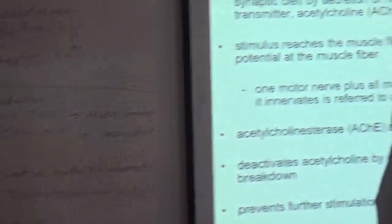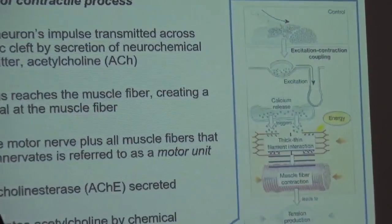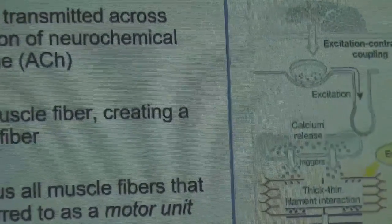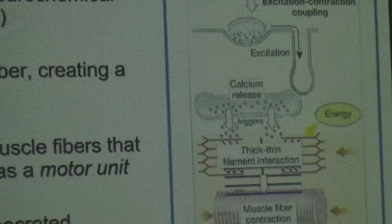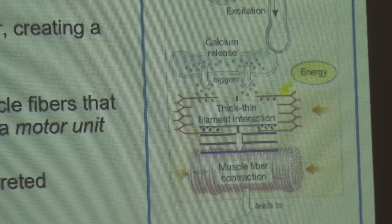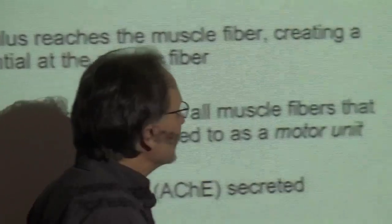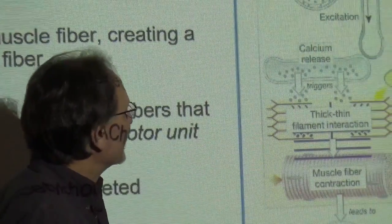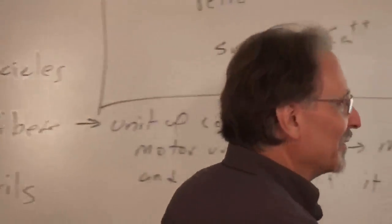That depolarization wave causes a calcium release from the sarcoplasmic reticulum. That's why we talked about the sarcoplasmic reticulum. And that sarcoplasmic reticulum releases calcium into the muscle fibers. Remember in the animation, there were all those little white balls that were going into the filaments? That's what the calcium ions are.